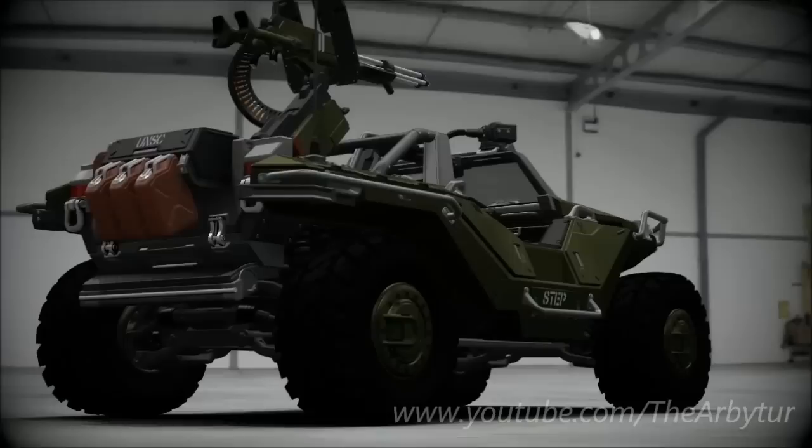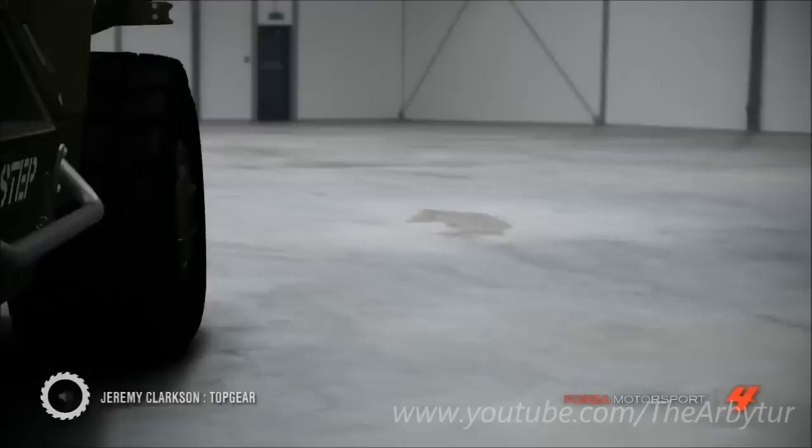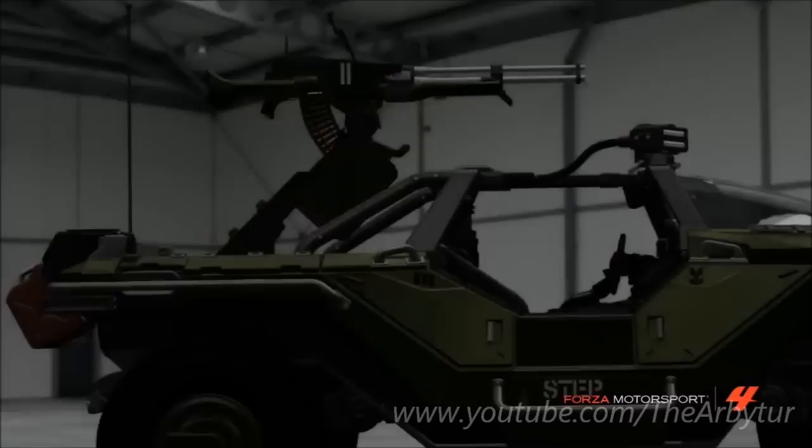Children who spend too much time on their Xboxes often write to us at Top Gear and ask why we have yet to test this, the M12 FAV Warthog. Frankly, if you ask questions like that, you're not going to understand the explanation as to why we can't, so you'll just have to test it yourself here.